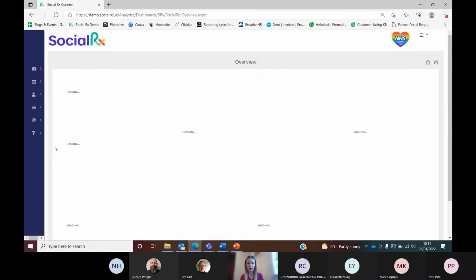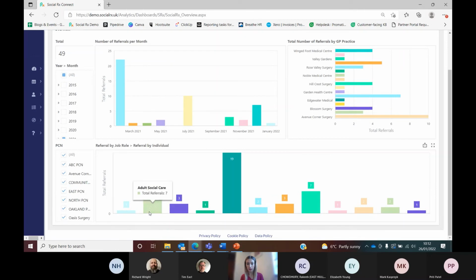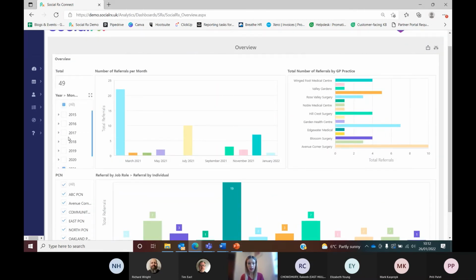So the overview one is self-explanatory. You can see the breakdown of referrals over months. You can see where the majority of those referrals are coming from, and also which job roles are referring in the most. You can apply any filters on the side here, so you could put it by month, by quarter, by year. You could also select a filter by PCN or by individual practice or borough.